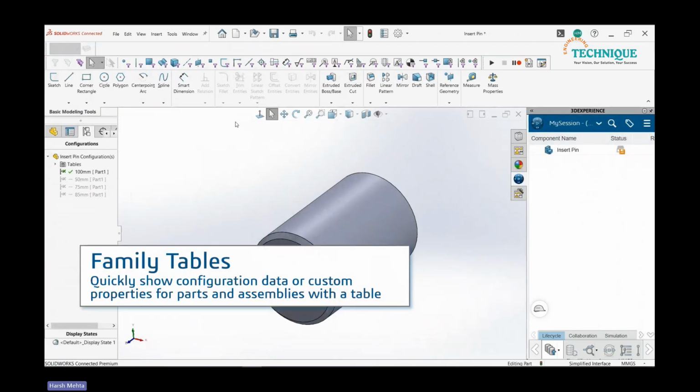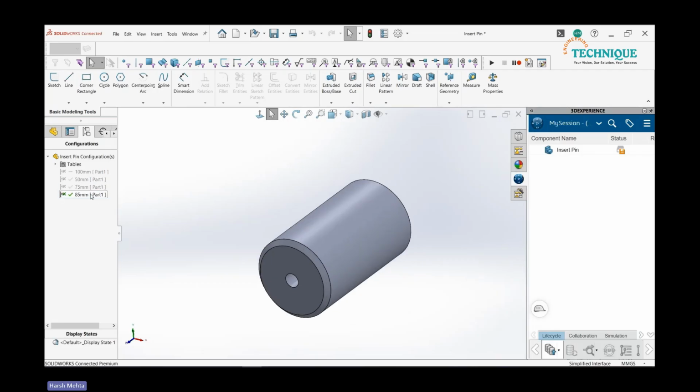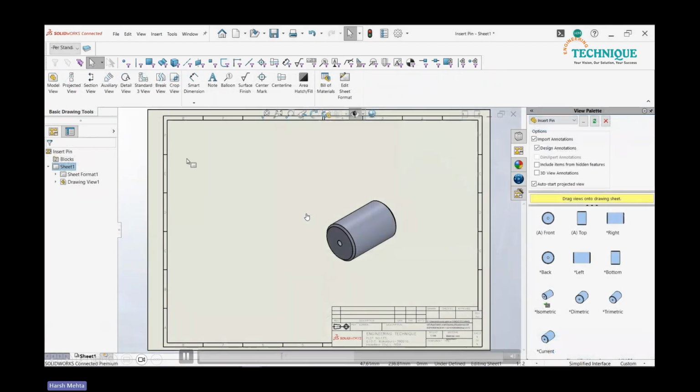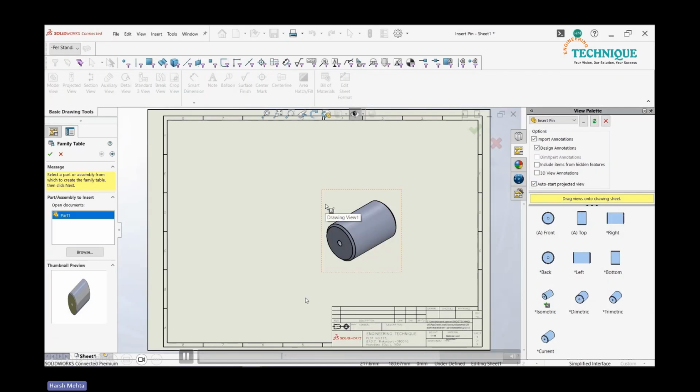What is a family table? As I explained before, it is basically a table of configuration data. As you can see here, this part is created and there are 4 different configurations. Now we are making a drawing for this. I'm just selecting this, and in the table form, there is a family table.